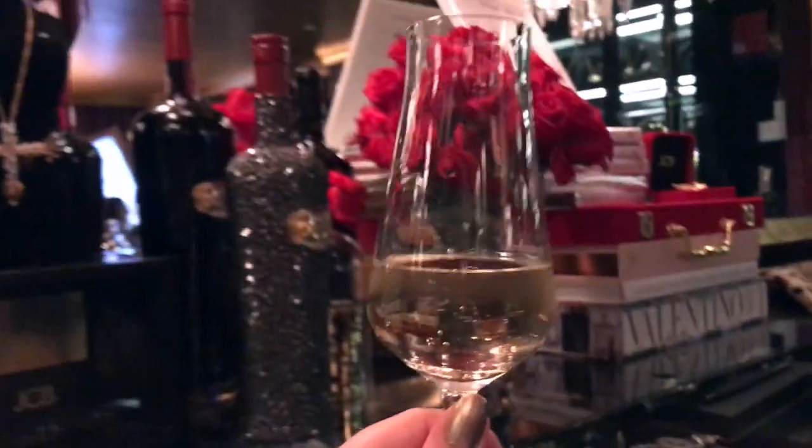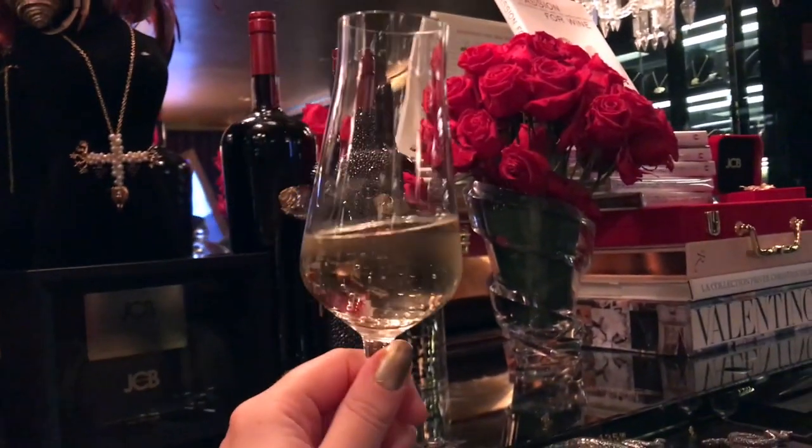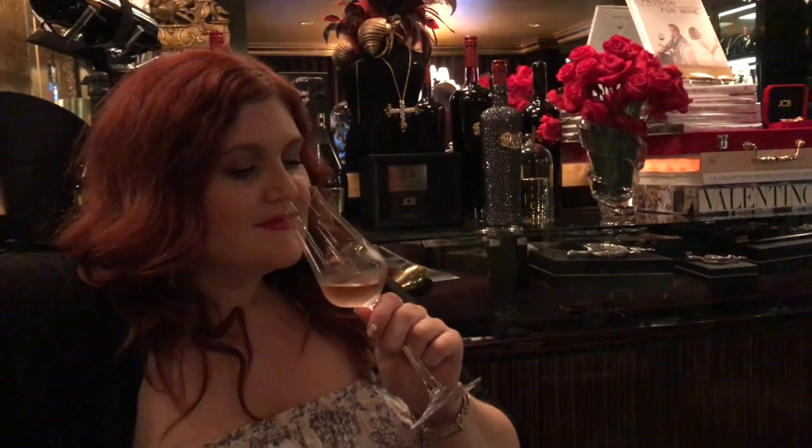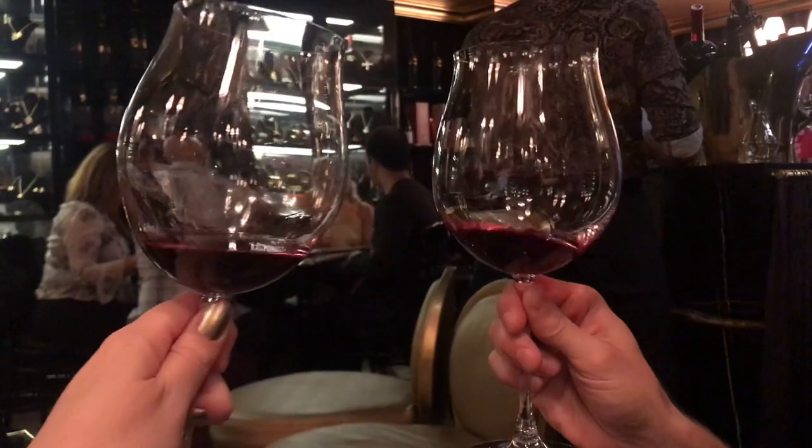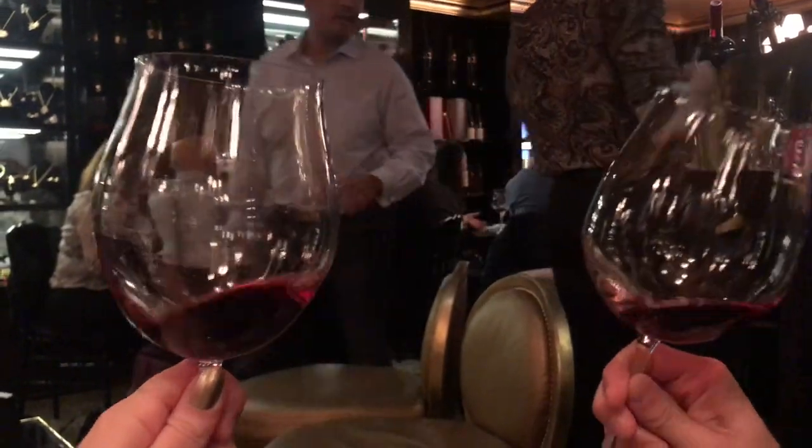Two of my favorites were the number 65, which is this guy, would be so great with brie, super crisp and refreshing. My other favorite was number 11, named after Boisset's lucky number, and it smells so fruity and is just full of kind of ripe plum flavor. I would love to have this in a candle. It's so juicy, so good.